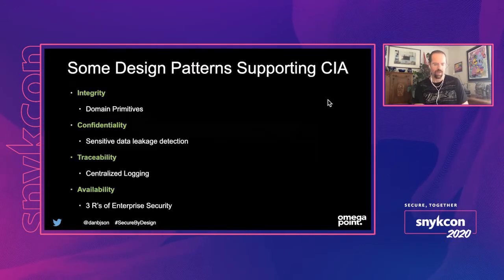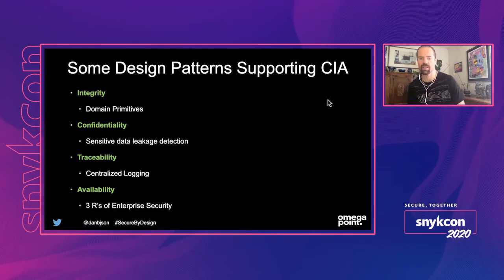So the patterns that we're going to look at are domain primitives, detecting sensitive data leakage, traceability, and availability, centralized logging for traceability, and the 3 R's of enterprise security. And please buckle up, because it's going to be a pretty fast ride through this. So integrity to start with.